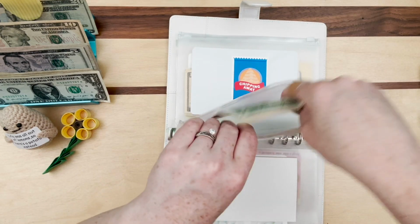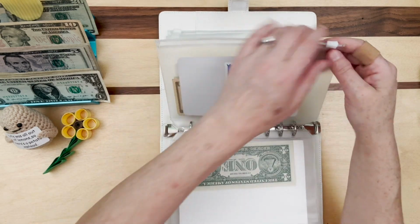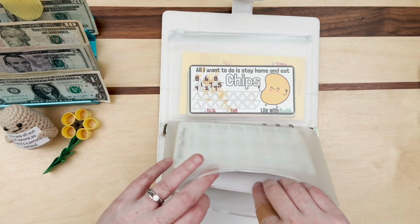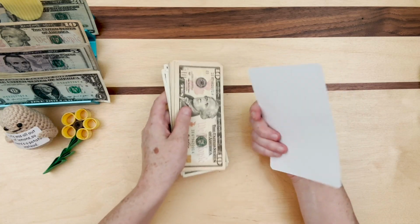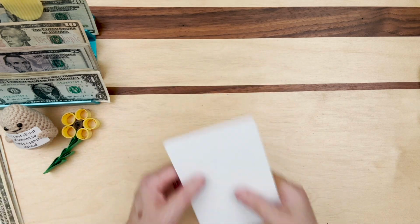Okay. Drop that in there. And now we're going to go to Liz and Les, her chipping away challenge. So this is our sticker challenge. Oh, wow. Lots of 10s. Okay.